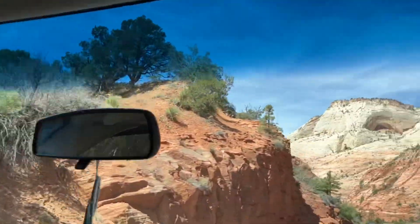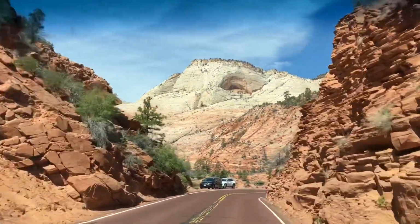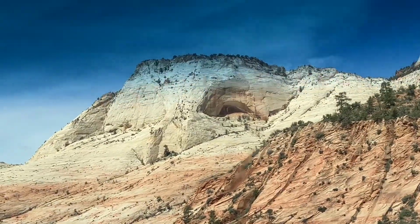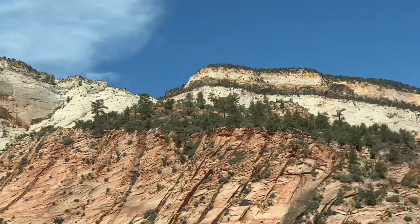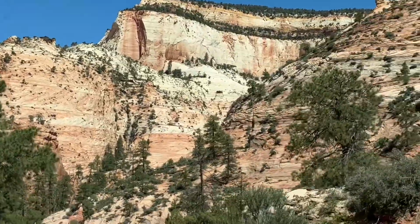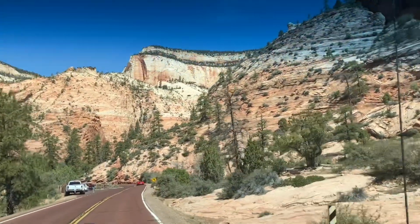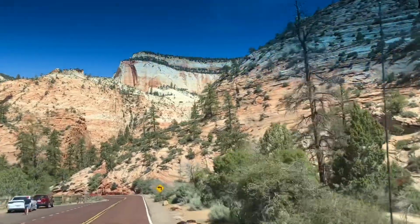Now we're moving into a different kind of pretty. The rocks aren't quite as red, the peaks aren't quite as high, the striations look a little different. Just soak it all in.